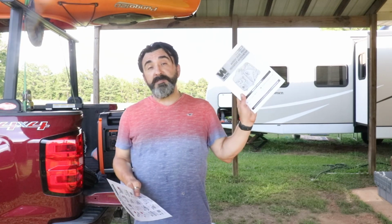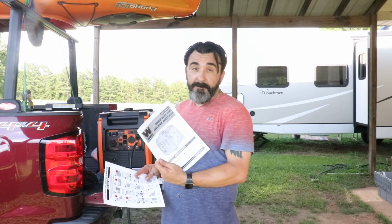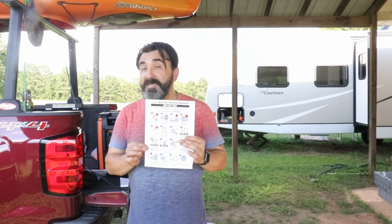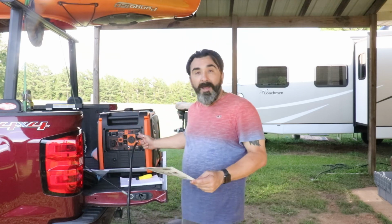Now, the generator does come with an informative instruction guide. Very easy to understand, nicely laid out, and also a quick start guide. There's a few of these that come with the generator. And we've added oil, we've connected the battery, we've connected it to some propane. We don't have anything else plugged in. It's time to start it off.